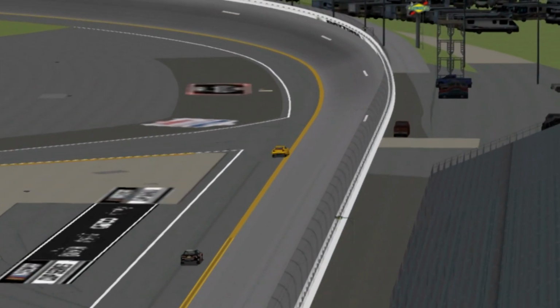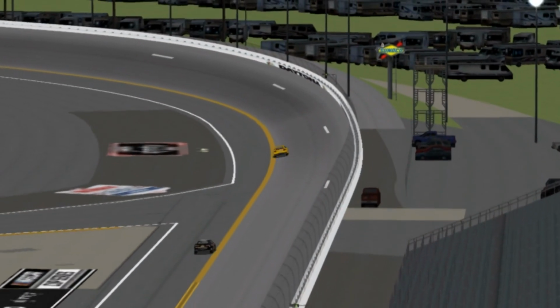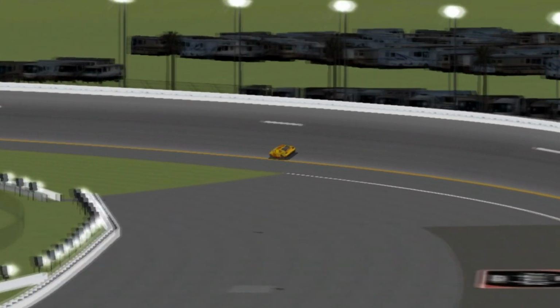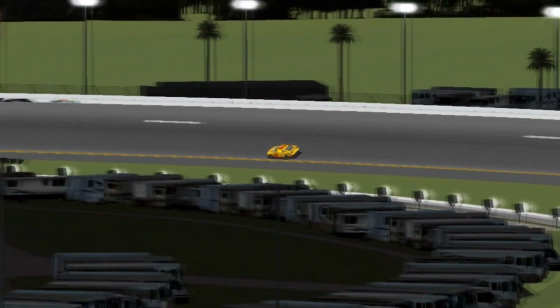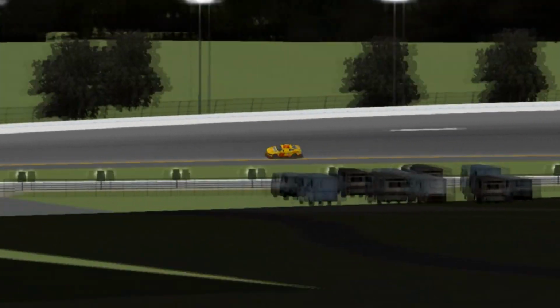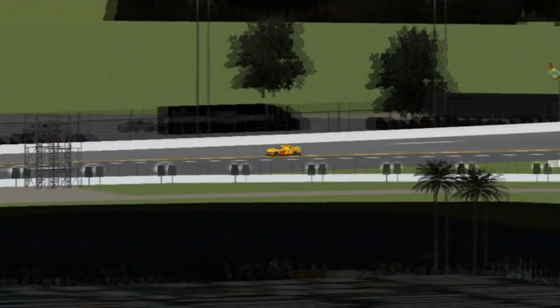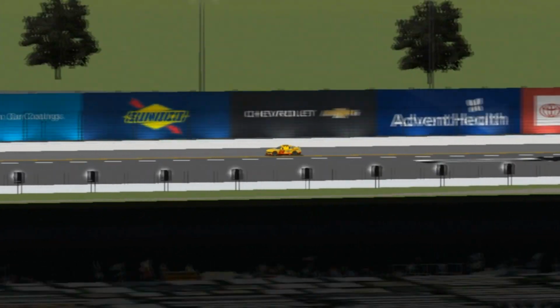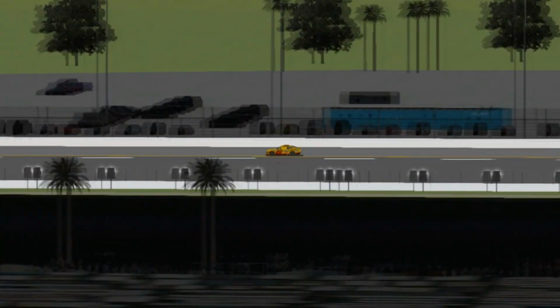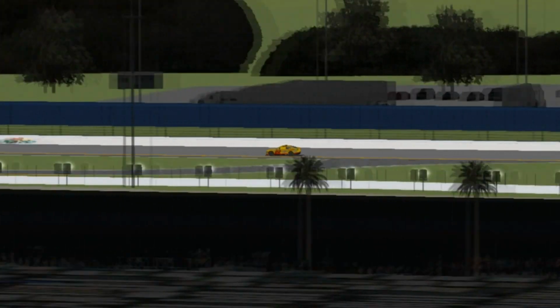So here comes Logano off of pit road. He's back on the button. He's got a decent gap back to Alfredo. And he is just on the button here all the way for this lap, pretty much like you're doing a qualifying lap. You're just kind of trying to come up to speed. Oh my goodness. That was wild.